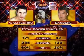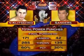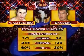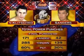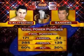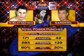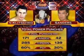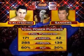Most of Vitali Klitschko's 171 power shots, straight right hands and left hooks, and in both instances, he was very effective. And the 60% connect percentage tells you that at the end, it was only a matter of time for the 6'7" man who now occupies part of the heavyweight title picture and maybe will become the people's champ. Here's Larry Merchant with Vitali Klitschko. Thank you, Jim.